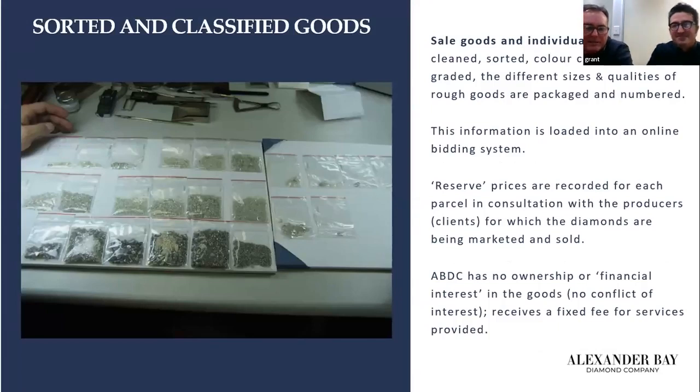Okay, so basically what we do is, once the goods have been brought in from the different mines, we go through a whole sorting process. I mean, basically from a small producer who's giving me 200 carats to a slightly bigger producer who's giving me 5,000 carats, the process is still the same. You want to get the maximum out of the goods.